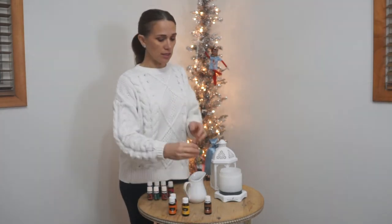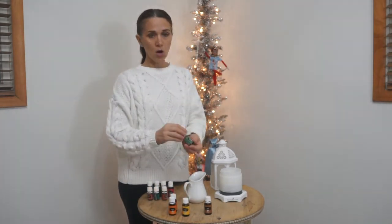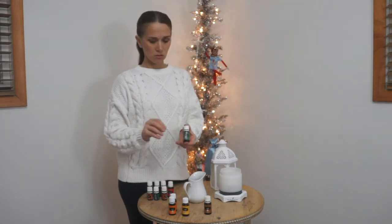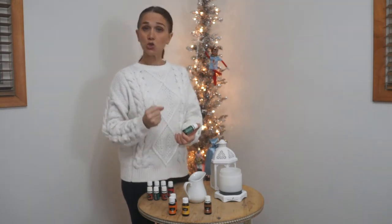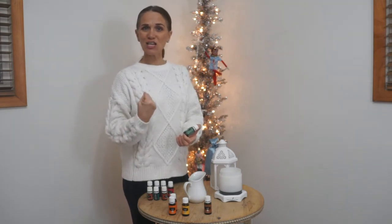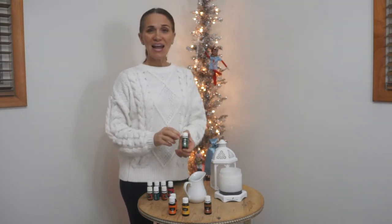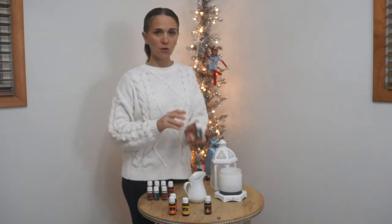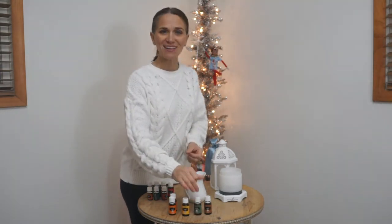And then we have something here that's called Idaho Balsamic Fir, which describes strength and power. So it's very strong and powerful. And I like combining it just like the Nutcracker, strong and powerful, and it will give you that strength you need to get through the holiday season.